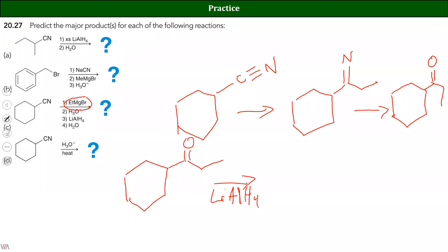So after steps one and two, the same thing we just did before, we wind up adding an ethyl group to your nitrile to make the imine. And then the imine hydrolyzes to make the carbonyl. So we get a ketone. And then the ketone is exposed to lithium aluminum hydride, which is just going to reduce it.